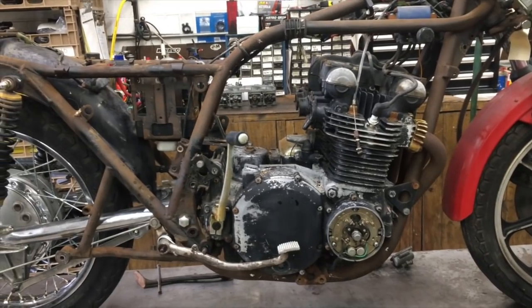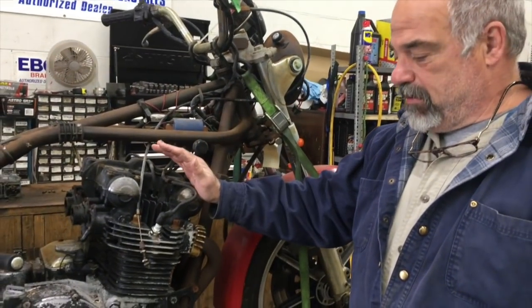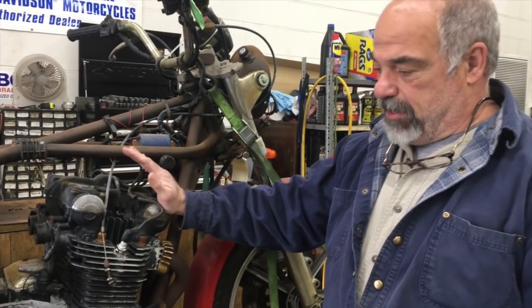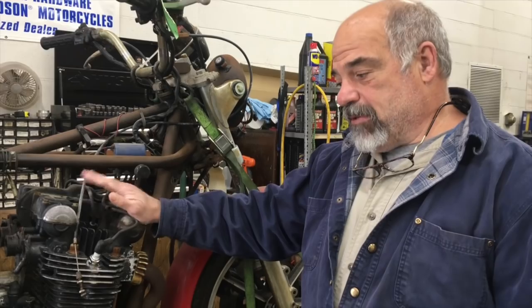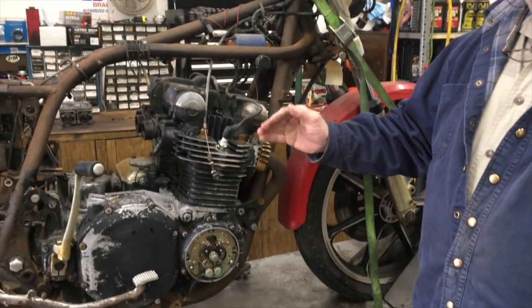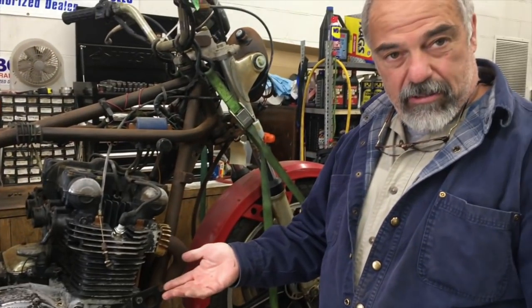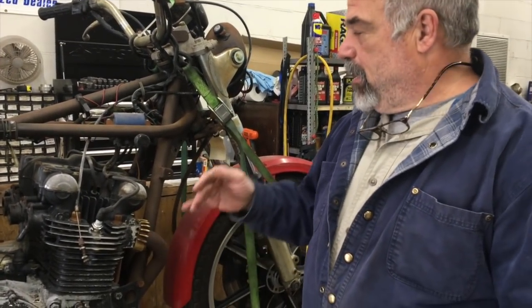So what we're going to do is we're going to get this running. We're going to do a video of it running, make sure the transmission is good and everything. Then as soon as we find out this motor runs good, we're going to pull the motor out. We're going to put a Z1 motor in it. So you'll be able to see our process of putting a Z1 motor together.